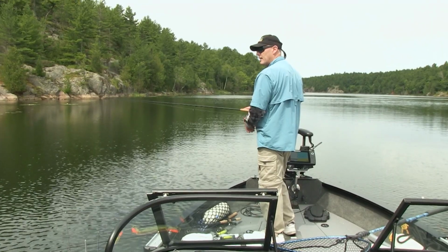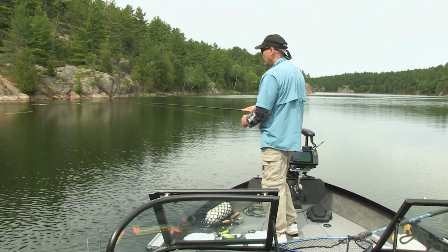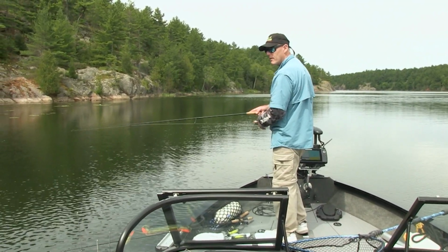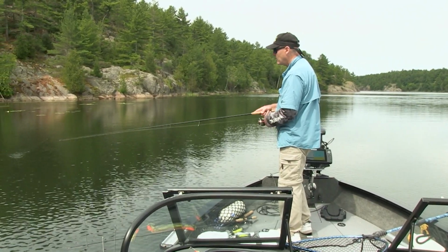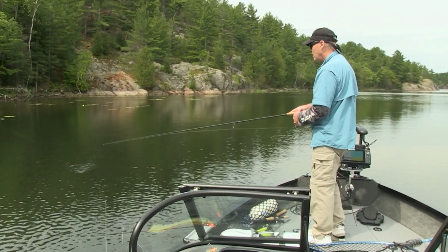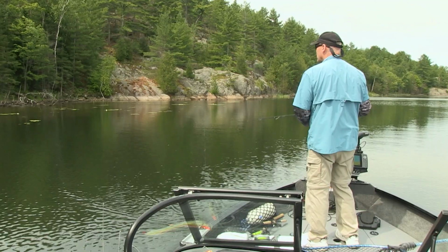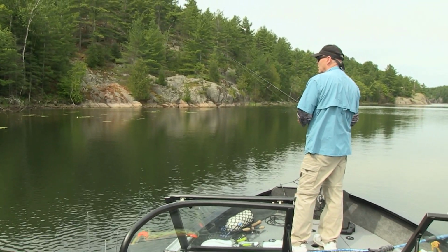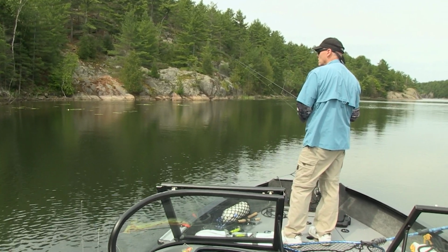I can just hear that blade click, clack, click, clack, click, clack. Can you see that tail just wobbling back and forth? Clack, clack, clack, clack. You could probably hear it. If I pop it, you could really hear it. Like I said, give them a little bit of time to set back up. Since it's a surface bait, you can cast a shallow and work it right along the edges.